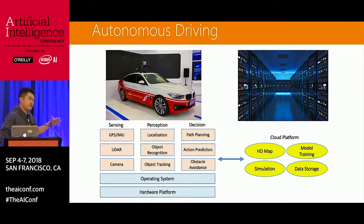Once you grab enough data from the environment, the next stage is perception. How do you understand the data that you just generated? For one thing, you need localization so that you know exactly where the car is at the point in time. Second of all, you need object recognition. How do you recognize all the objects that you encountered? And then object tracking. If you see an object in front of you, what is the next action the object is going to take? You need to track it.